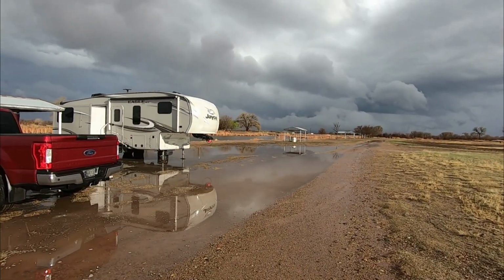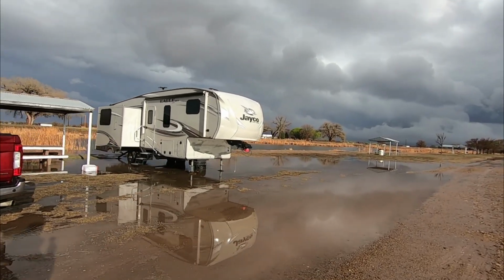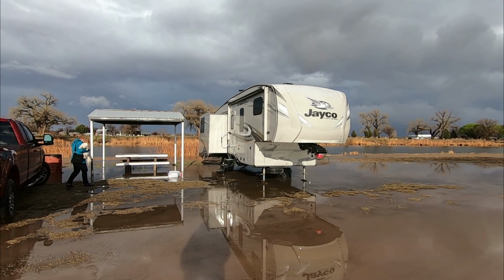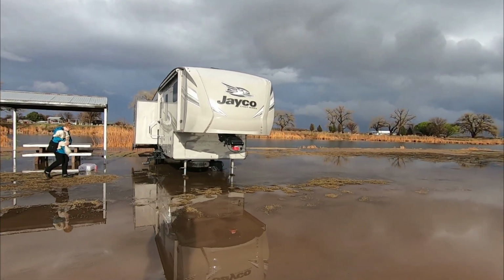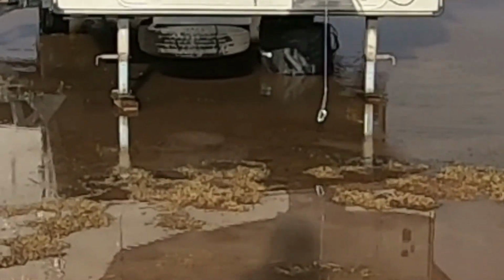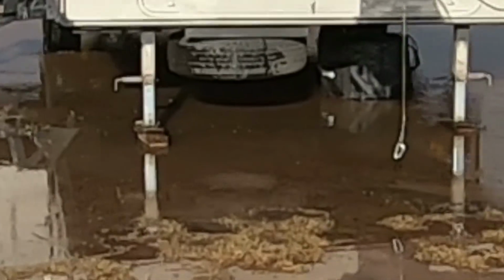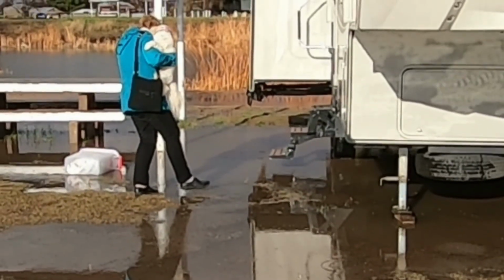Yeah. Well, we went into town, as you know. We hid in the car wash, as you know, and we're back, and it looks like everything is intact, but we're in the middle of a pond now. I'm not sure if you can tell, but the leg on the left side of the RV is sitting on a 4x4, and you can only see a little bit of the top of it.